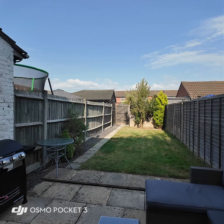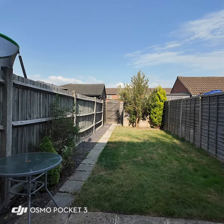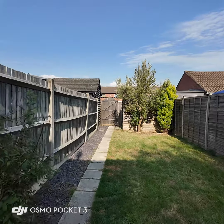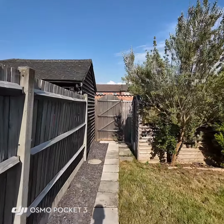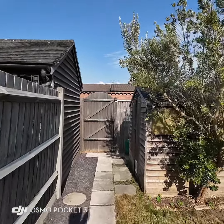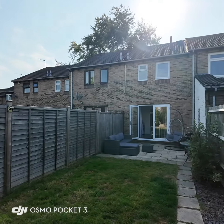So again, just taking you out into the rear garden. Got a nice lawned area. As I said, with garden shed and access there out to the parking area. Just spinning round, just to show you the rear of the property.